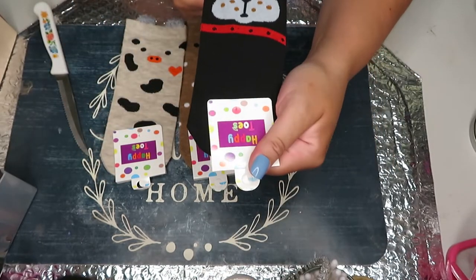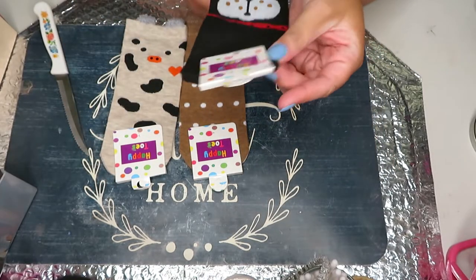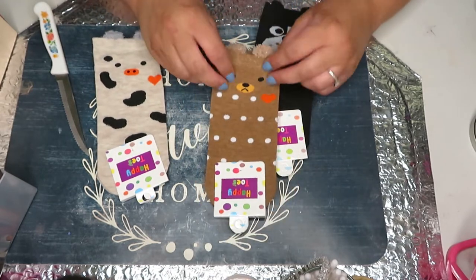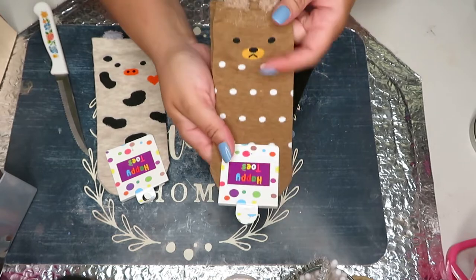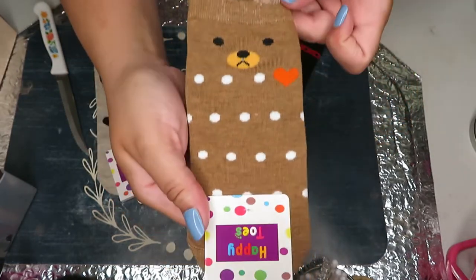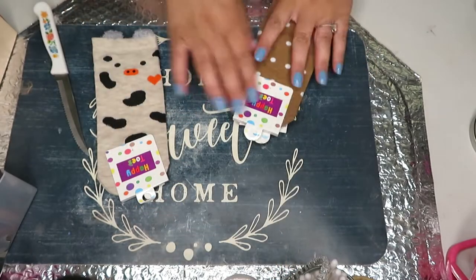So I got the puppy dog. It doesn't say the names of them on there, guys, but I will take it from my order slip and leave it down there for you. I think this one is a teddy bear. Look at the little fuzzy ears. How cute is that? Especially if you have teens.